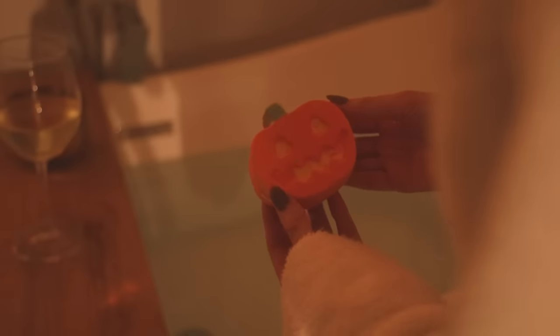Then the finishing touch to my bath, 'tis the season for a Lush pumpkin bath bomb. This is a yearly tradition.